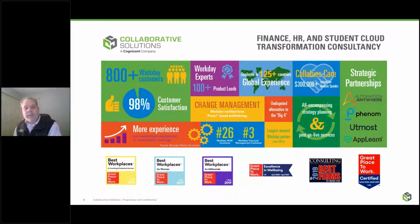Finally, along the bottom, just some best workplace awards that we've gathered over the years, and really just a testament to our culture here and our consultants. And we feel that having engaged consultants and people that love to come to work is translating to great customer service and really continuity over time with our customers.